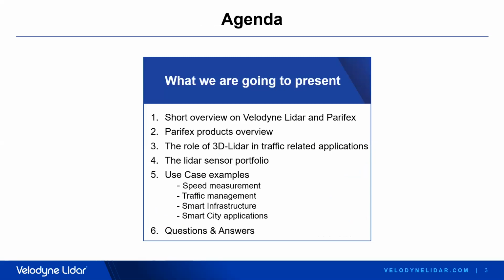Okay, thank you. And we do have an agenda. We are going to present the following. First, we want to start with a short overview on Velodyne Lidar and PARIFEX, and you will see a short introduction to the service and product offering portfolio from PARIFEX. And let us talk a bit about the role that 3D LiDAR plays in traffic-related applications. And I'd like to stress a bit the use of LiDAR sensors for what we are talking about. And the biggest part, the most important part of this webinar shall cover use case examples like speed measurement, traffic management, smart infrastructures, and even whole smart city applications.